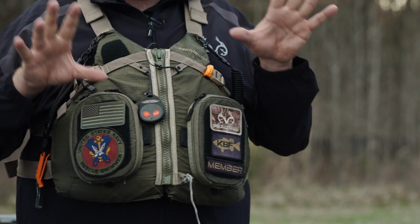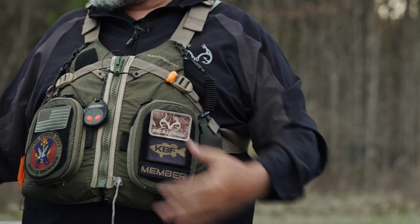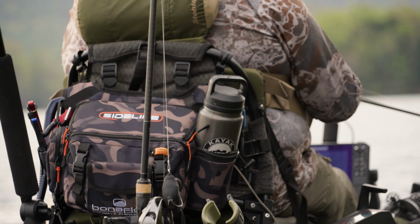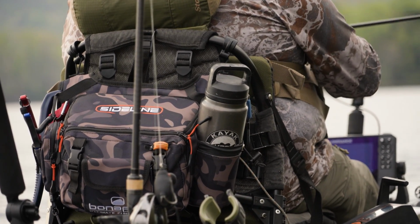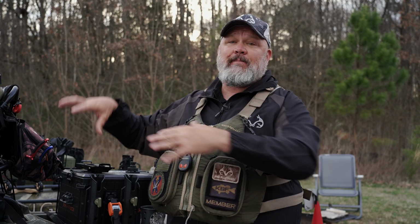I've gone through only two of these in my entire life, but I use this like Frank's Red Hot. I put this stuff on everything. I've got it on my seat frame. I've got it on my seat backpack. And one of the things that I've done to make my PFD more functional is I've taken a lot of the crap that I used to carry out of it and put it in a little backpack that goes in the back of my seat from Bonafide. This one's called the Sideline bag. You can find that one at their website, or you can find a gear bag of your own. The big thing is I took a lot of crap out of my PFD.